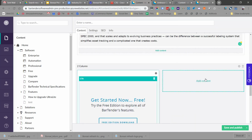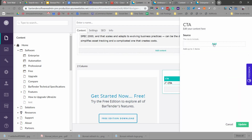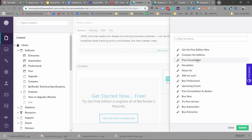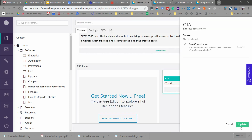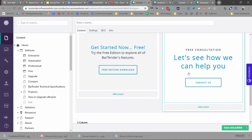And if I change that CTA once in the background, in the back end where we manage our CTAs, it'll update across all pages that are using that CTA, which, if you've ever had to go through updating a site, makes it really simple. So we use the Get Started Now and the free consultation. And so those are going to size in here.